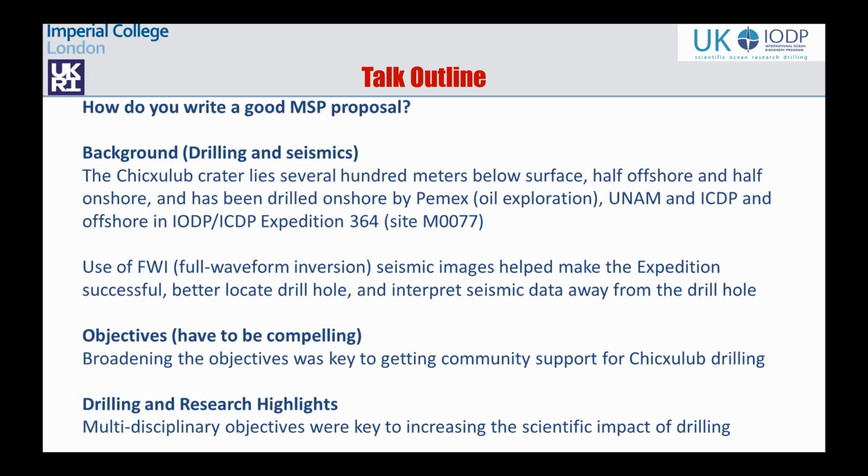So in particular, when I first started to study Chicxulub, Chicxulub is half offshore, half onshore, and so there are quite a lot of onshore holes that have been drilled by Pemex, and that very much helped us, with other geophysical data, design a seismic experiment that was targeting imaging the crater. And then those seismic data were really critical to us siting site M0077, so Expedition 364.